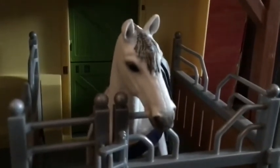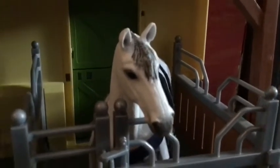You swing to the left. Here is another stable, but it only has 2 stalls. And here is where I keep my Clydesdales. This is Star, I think I named her. No, Salt. That's her name. It's Salt. And over here is Black Beauty.